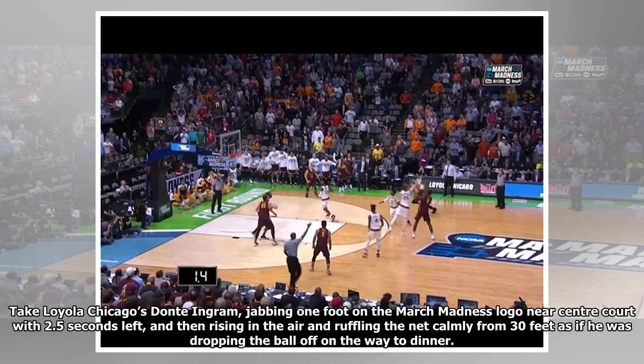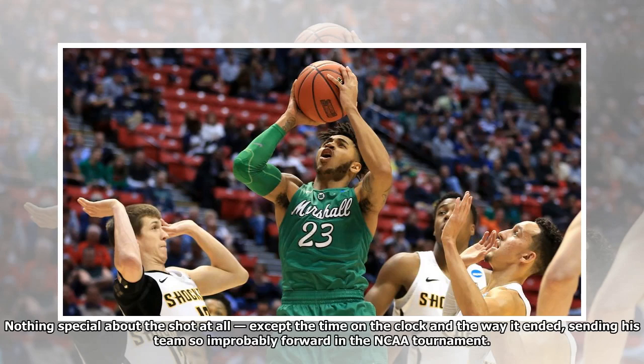replay. Take Loyola Chicago's Donte Ingram, jabbing one foot on the March Madness logo near center court with 2.5 seconds left, and then rising in the air and ruffling the net calmly from 30 feet as if he was dropping the ball off on the way to dinner. Nothing special about the shot at all, except the time on the clock and the way it ended, sending his team so improbably forward in the NCAA tournament.